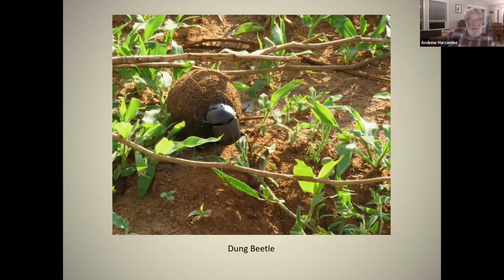They roll up these balls, and then they dig a hole, and they'll bury the dung. And apparently they can bury in one night up to 250 times their body weight. So even though they're very small, and there's obviously a lot of them out there, I guess over time they can make a lot of this stuff sort of disappear below the surface. And of course, it's great for fertilizing the soil as well.